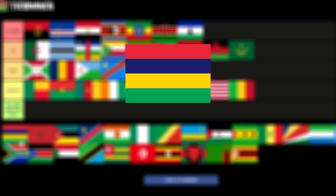And just as those names suggest, it is made up of 4 horizontal bands of equal width colored red, blue, yellow, and green. Each understood as red, a representation of the struggle for the freedom of independence, blue for the Indian Ocean in which Mauritius is situated, yellow representing the light of freedom shining over the island, and green representing the agriculture of Mauritius and the fact that it is evergreen throughout the year.